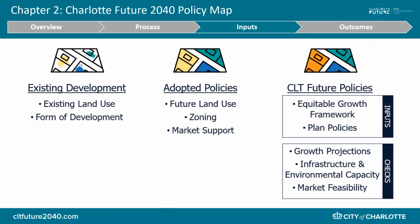This slide provides more detail about the inputs used in each mapping step. I'd like to point out that we tested the mapping approach and draft outcomes against several data points to ensure the proposed designations can accommodate future growth projections, that they are aligned with our infrastructure and environmental capacity, and that they are feasible in terms of market readiness.